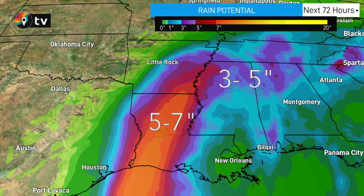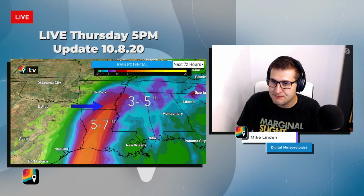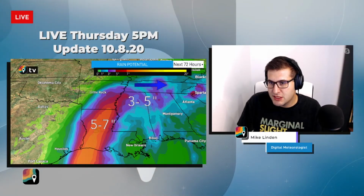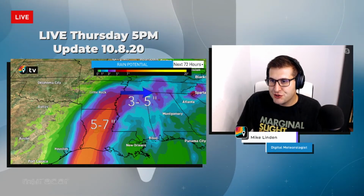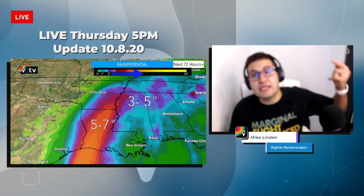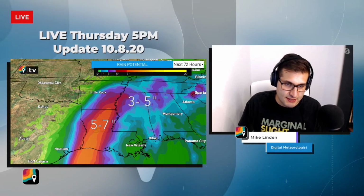That orangey kind of color is upwards of 7 inches of rain over the next 3 days. That 5 to 7 inch polygon there, or the colors, I should say. Let me grab the pointer right here. This tongue of moisture here, that's where you're going to find the most rain. Bringing in a decent amount here into northern Mississippi, Alabama, and into the Tennessee and Ohio River valleys. So that's something to watch out for into and throughout this upcoming weekend.